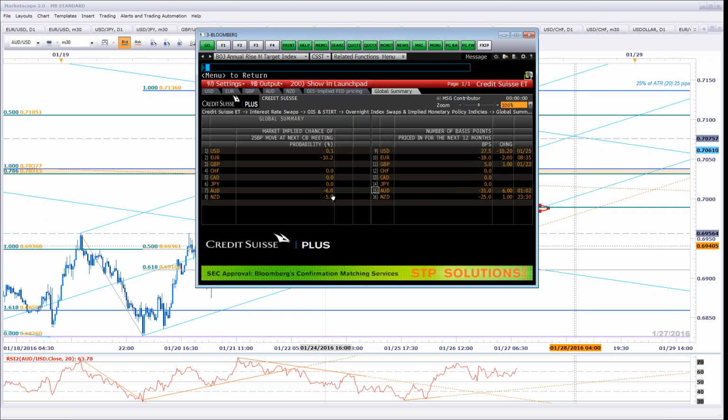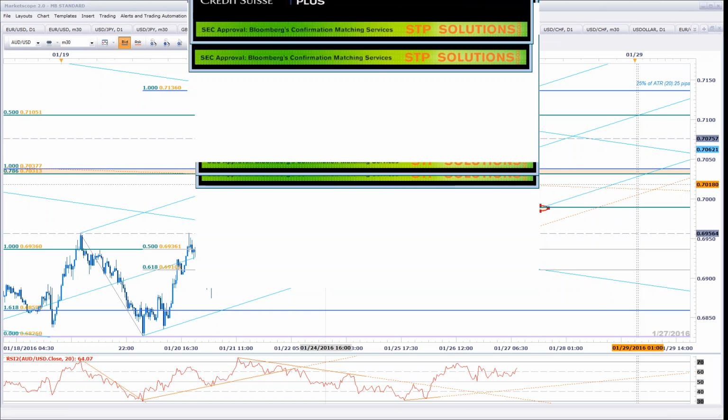Here's what the Credit Suisse overnight swaps look like. So for the Aussie, at this point, we've seen a huge reduction in the probability that we'll see a cut to the main interest rate, right? You're seeing only a 6% chance now that we'll see a 25 basis point 12-month expectations. This is still lower. We were at negative 38, negative 37 basis points yesterday. We're now at negative 31. So you're seeing those expectations that the RBA will have to ease start to get pushed out a little bit. And that should be rather helpful here for the Aussie.